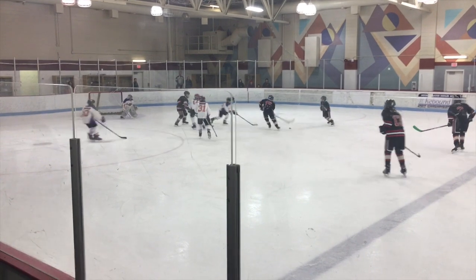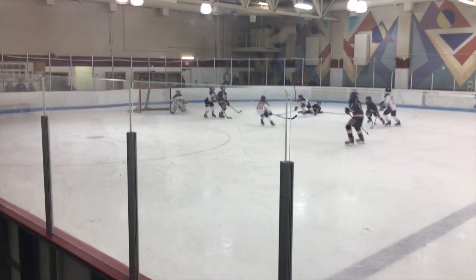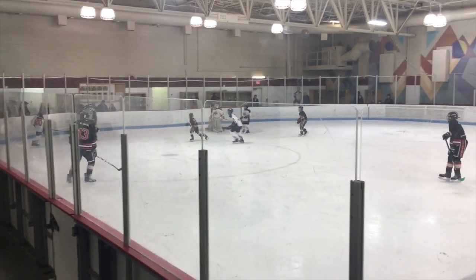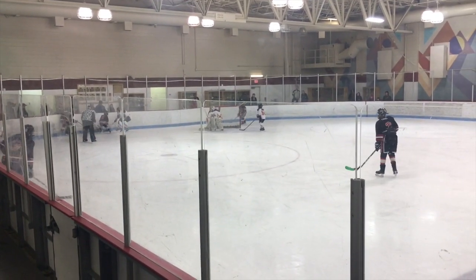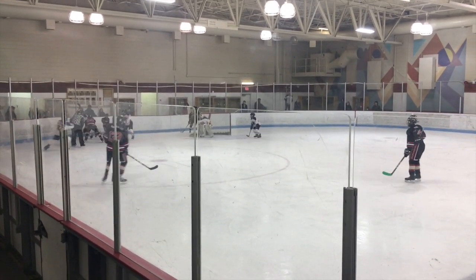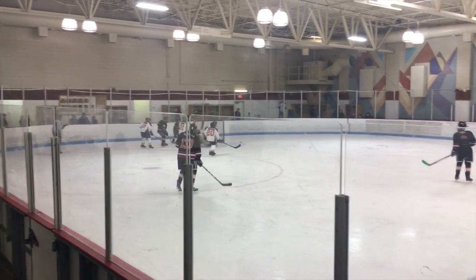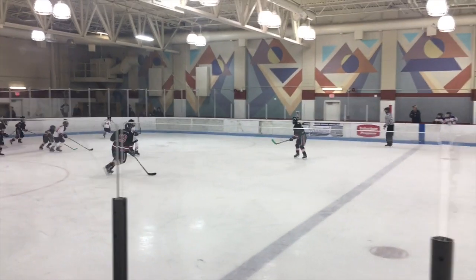Murray wheels now in between the circles. He leaves one for Corrigan. Corrigan's shot gets deflected high. Bounces wide of the net down to the boards. Lasher in battling for it now. Corrigan comes into support. Puck still along the wall. Streaks out to Corrigan. Corrigan throws a backhand shot. Save made by the goaltender.